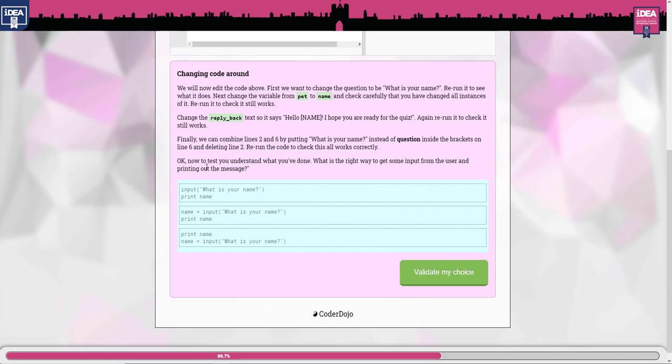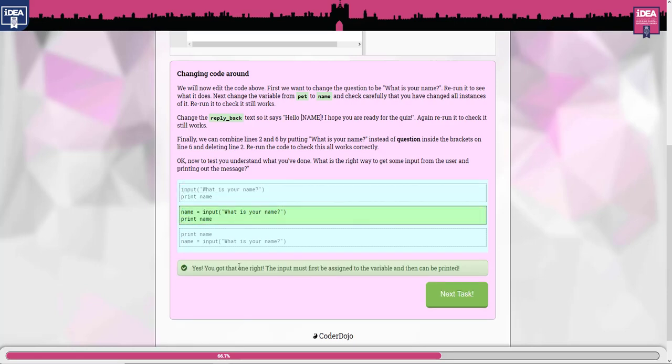Okay, now test your understanding of what you've done. What is the right way to get the input from the user? So we can look down here, it says, name equals input, what is your name, print name. This is actually correct, so we want this one. Okay, there we go.